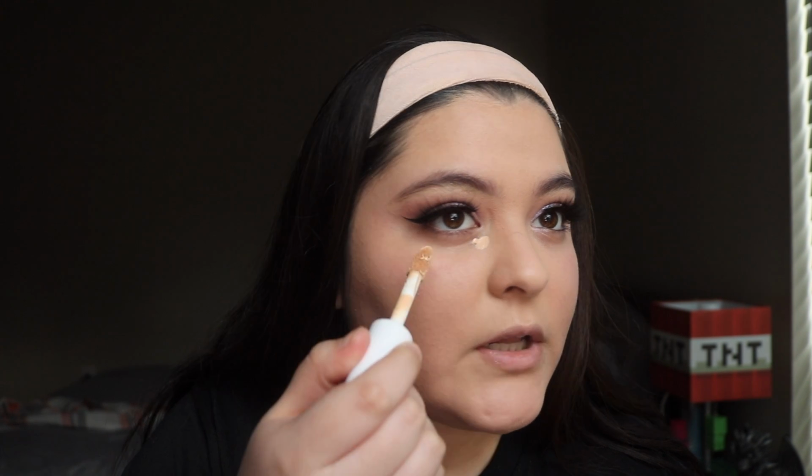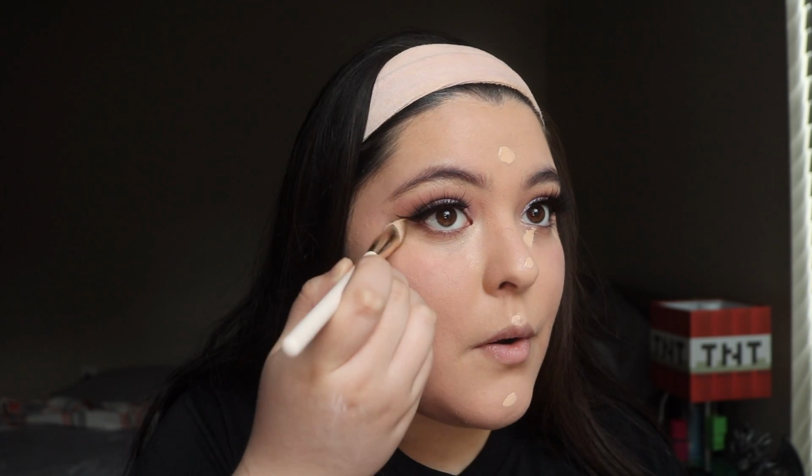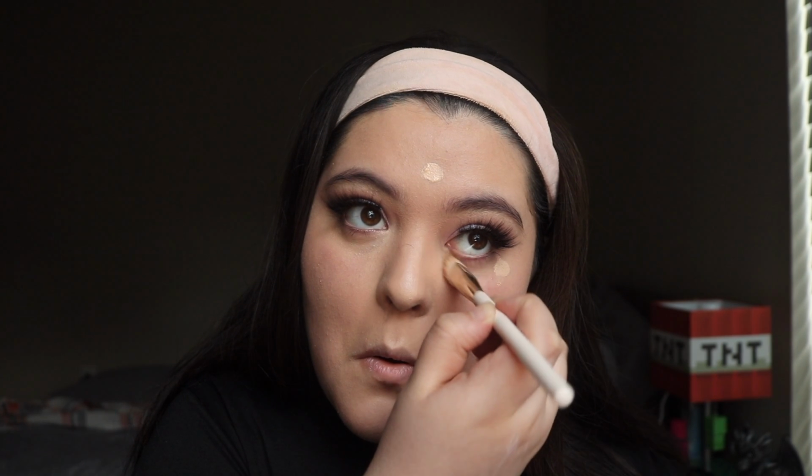For concealer, I'm gonna go ahead and use the E.L.F. Hydrating Concealer, and I'm in the shade Light Peach. I'm just gonna put a little bit on here. Not too much. I'm not really feeling a lot of concealer today. I'm gonna go ahead and set my under eyes. I'm just gonna go OG, and I'm gonna be using the Airspun loose powder here.